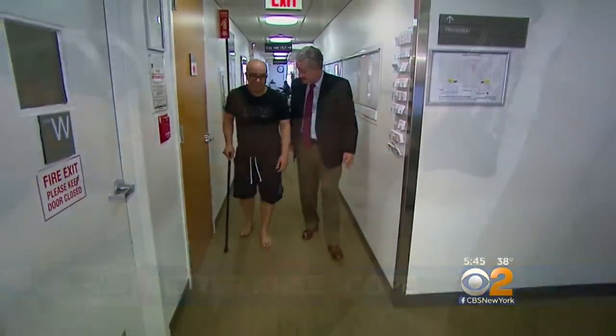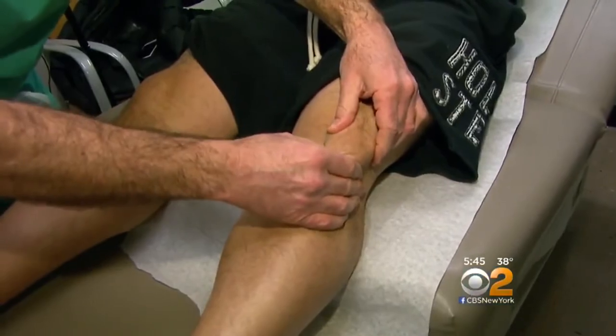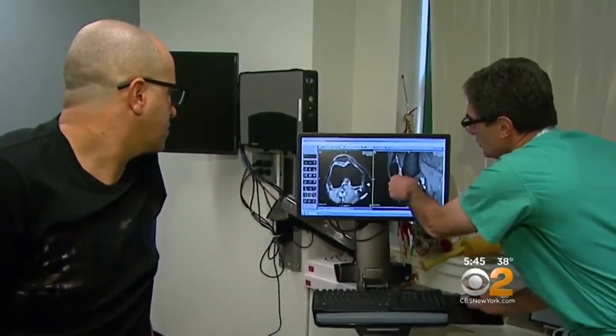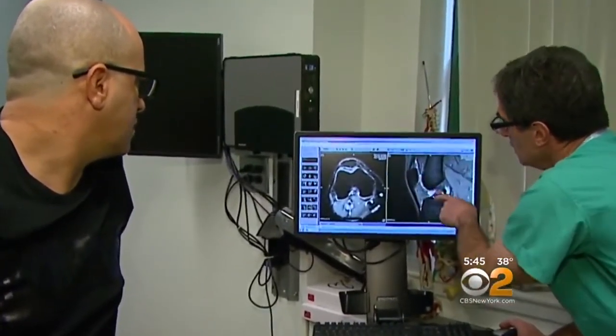Lamushi Sufiani injured his knee in a car accident 2 years ago. Since then, he hasn't been able to play his beloved soccer because of the pain. I can't walk even more than 3 blocks. I have to lay down to sit. I have problems sleeping. And 2 MRIs later, it still wasn't completely clear what was causing his knee pain.